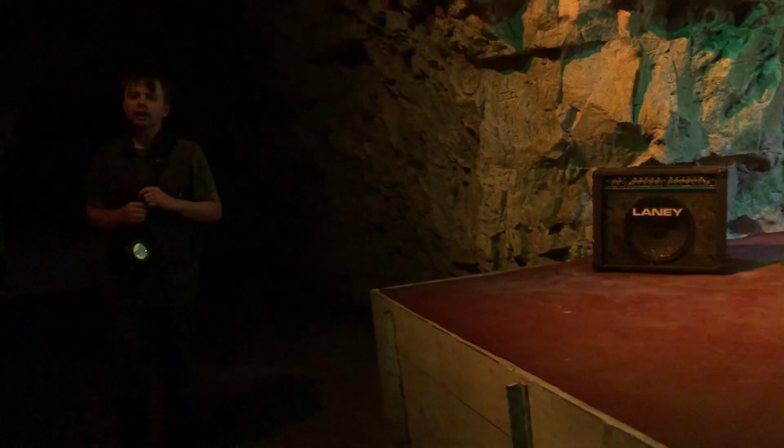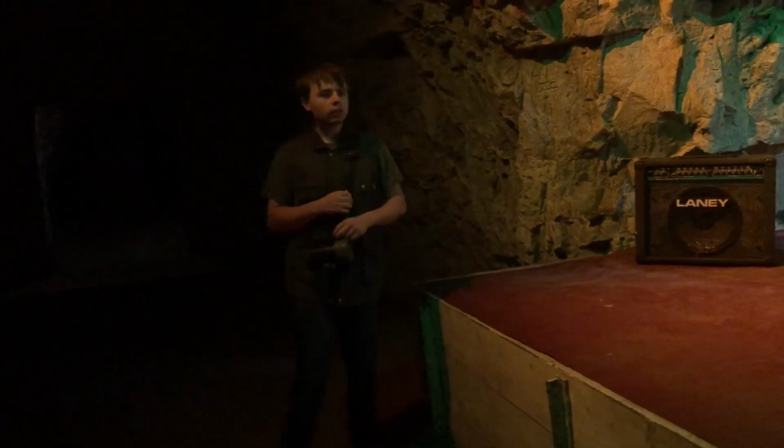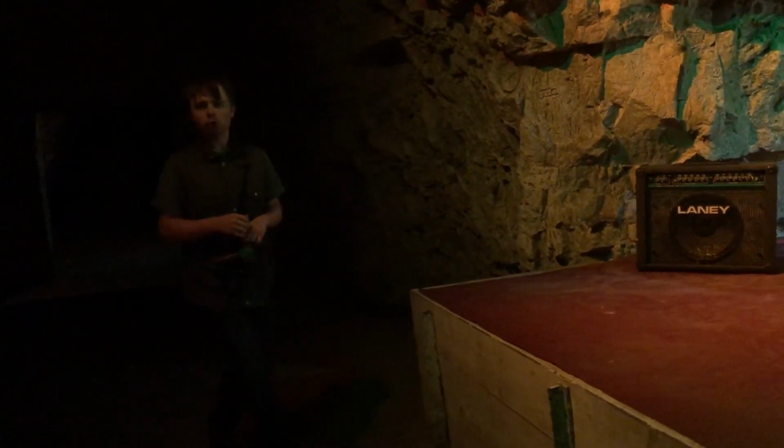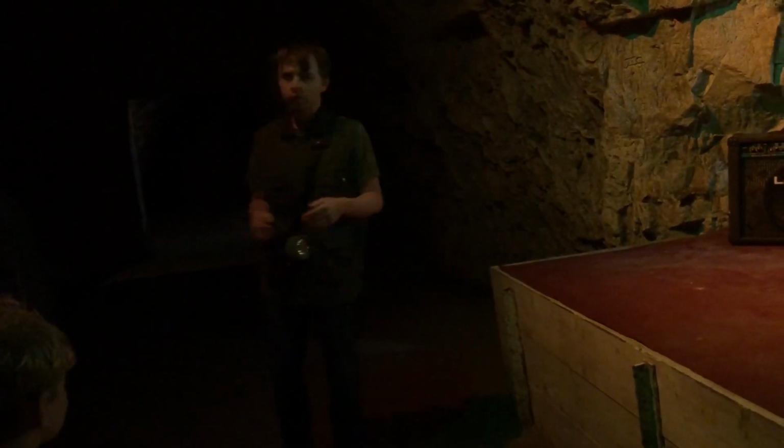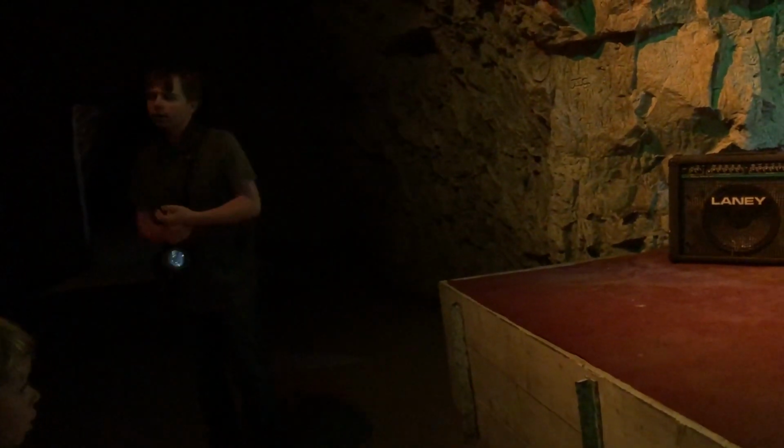Right, so what we have here is indeed the stage, as I said just now. Built down here in the 50s, first had people such as Bromley Jazz Group and other small groups come down here and do a few little local gigs, a few concerts. But given its uniqueness, more and more people wanted to come down here and play.